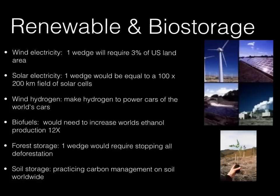Biofuels, or growing plants that we then convert into usable fuels, would be another way to reduce CO2. Remember, when plants grow, they take CO2 out of the atmosphere. So when we burn those fuels and put CO2 into the atmosphere, we might have a net production of 0 CO2. So it's been estimated we would need to increase the world's ethanol production about 12 times to get 1 wedge worth of CO2 reduction.